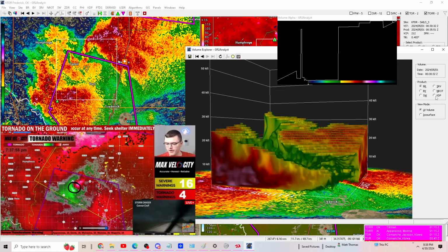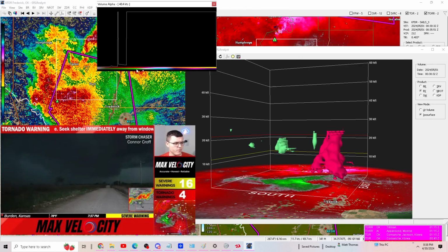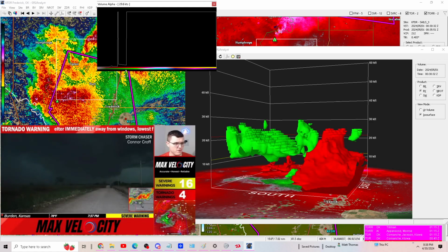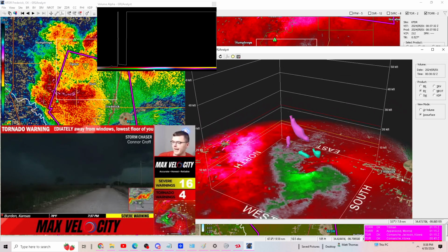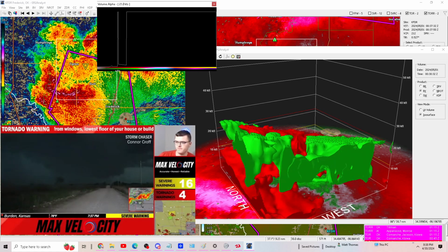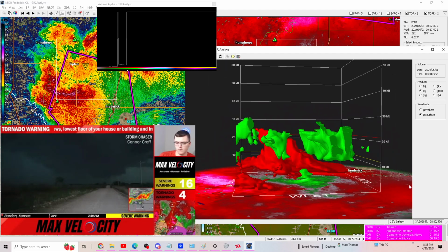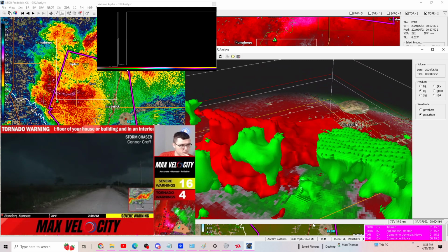What is Connor looking at right now? Big lowering. Looks like a wall cloud in front of him. Yeah, that's a big lowering in Kansas. It's in Winfield, in Burden, southern Kansas. There's a large lowering. Bottom right of your screen is that pocket of rotation.